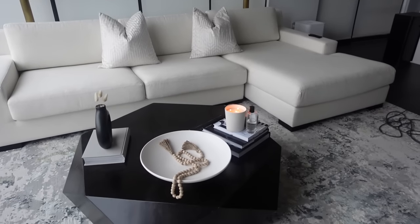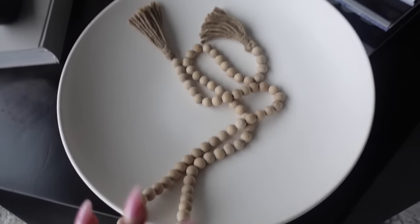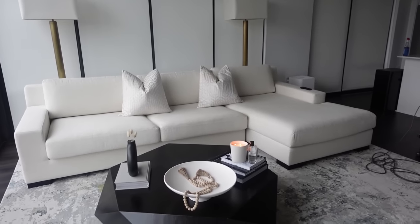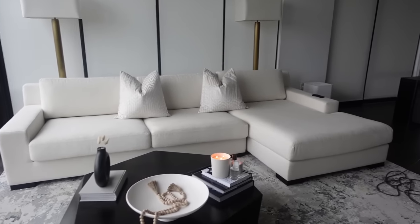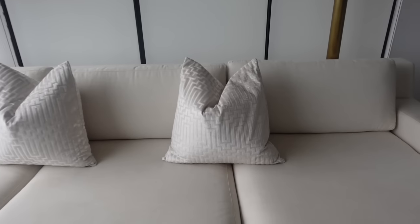But yeah, and I might add some moss in here instead of this bead, just to give it some color in here. But yeah, I think it's cute. So yeah, and these are the pillows close up.